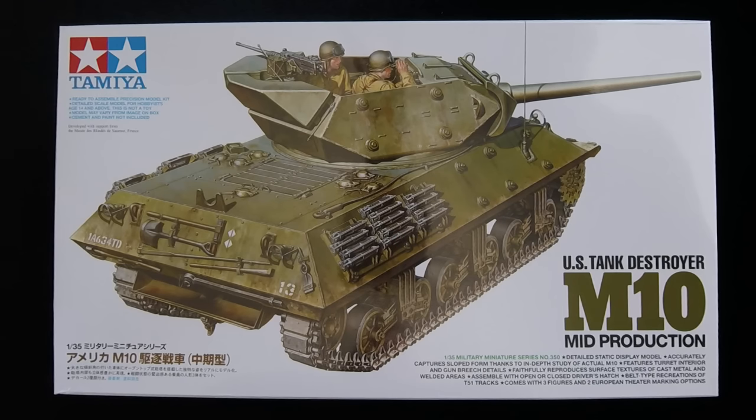I don't even play the Wolverine, the M10, in the World of Tanks game. Maybe if I played it, I'd have more affinity for this tank. But again, yet another tank that's being released that's in the game, although it's not that odd that it's in the game, considering it is one of the primary U.S. tank destroyers in World War II. So that's a good reason to build it and own it, because it does have a lot of history.